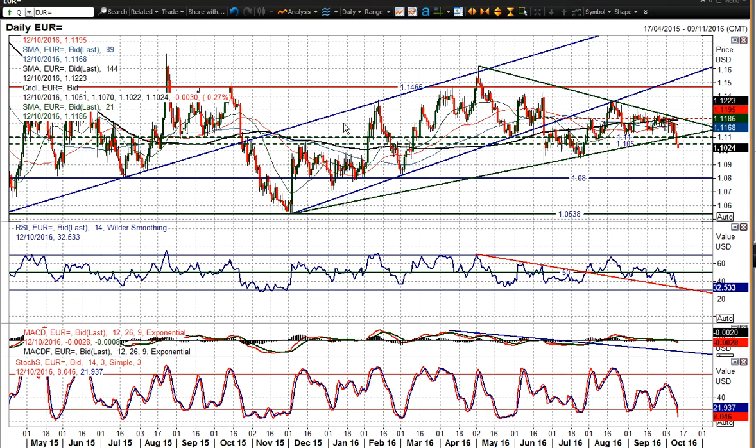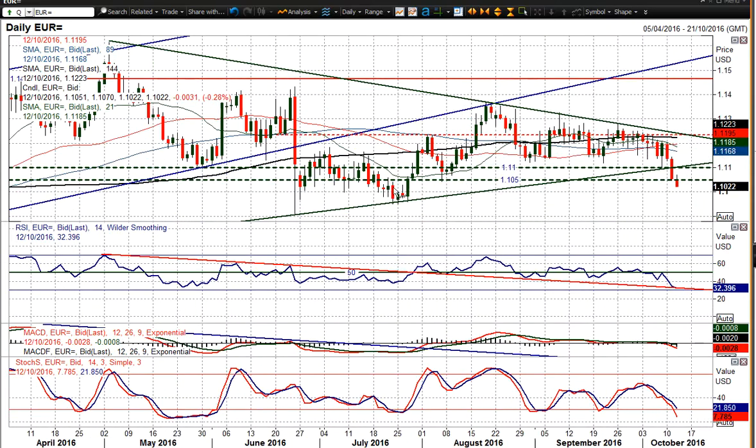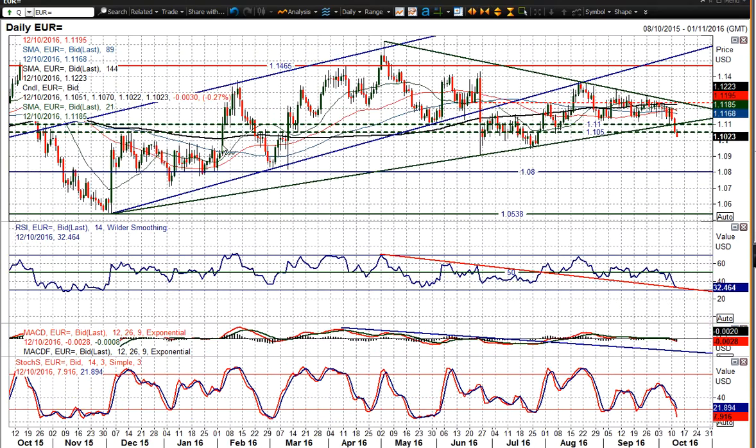And these have been key turning points for the euro, and they've now been broken. And breaking those levels, in all honesty, opens 109.50 and probably 108 big figure at some stage as well. 108 big figure is sort of another key floor at the beginning of the year.